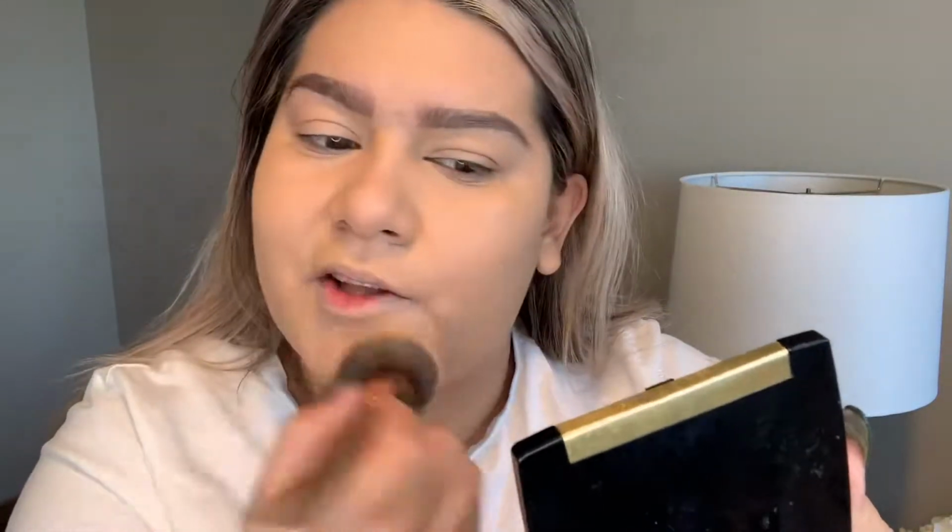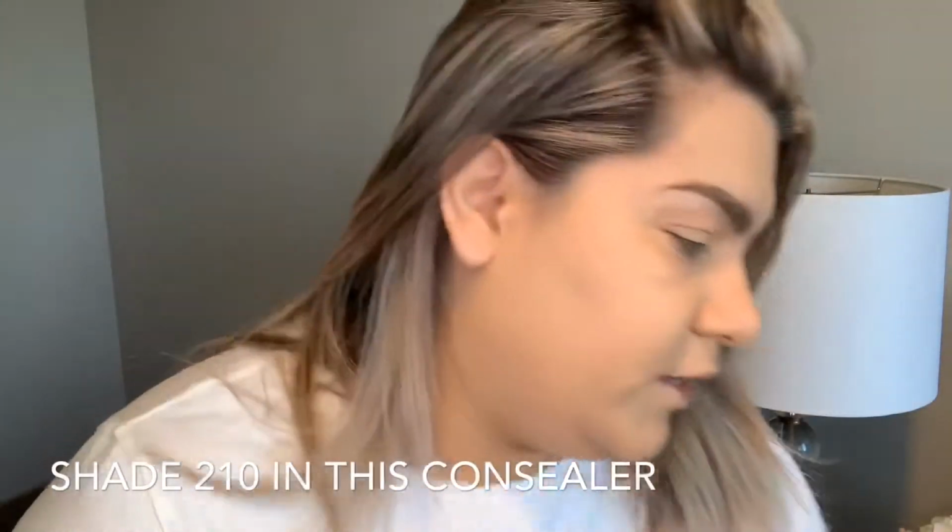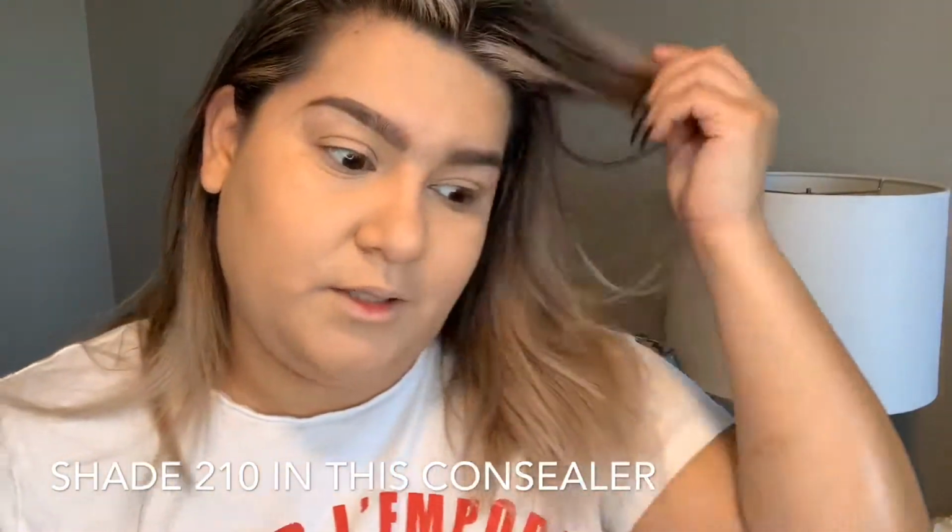I used to put my foundation right here and then dip, but I feel like if I just put it onto my face and then buff it out later, it's less messy and you don't waste as much product. I don't know. So I felt like a total dork when she color matched me, and the color was just very off.